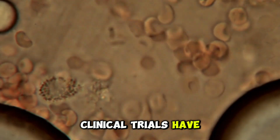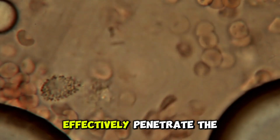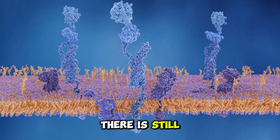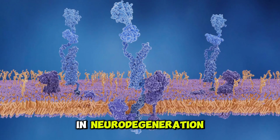Early-stage clinical trials have shown promising results, though challenges remain in ensuring that these antibodies effectively penetrate the blood-brain barrier and reach their targets in the brain. Despite significant progress, there is still much to learn about the exact mechanisms that drive protein aggregation in neurodegeneration.